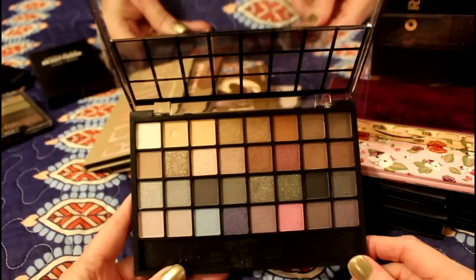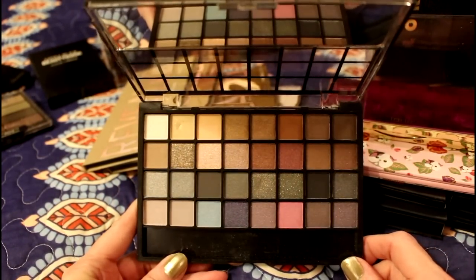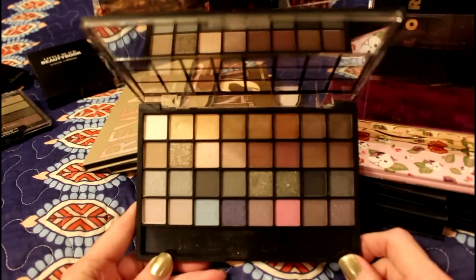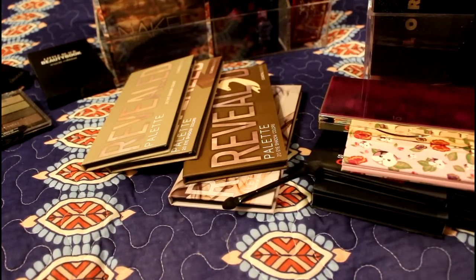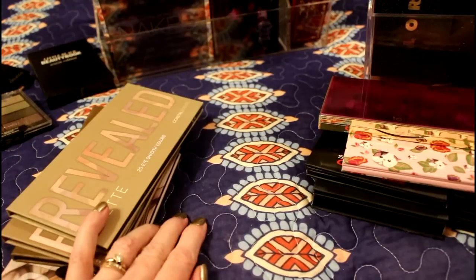Well, that was hard as hell to open. This is an e.l.f. palette, and it's got some colors I really love. Oh, I see my battery's dying. Awesome. But anyway, these are colors I really, really love. So I'm going to play with that a little bit longer, but I know that I have other palettes that have those colors in them.